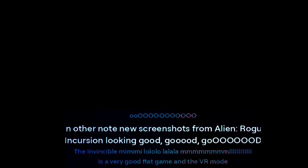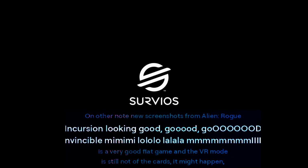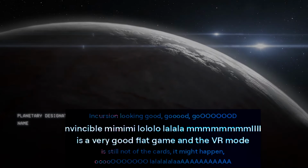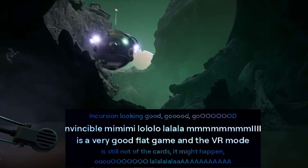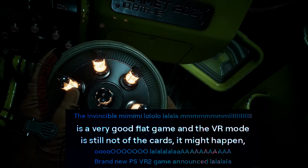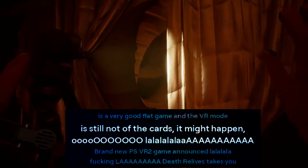On another note, new screenshots from Alien: Rogue Incursion looking good. Invincible is a very good flat game, and the VR mode is still not off the cards. It might happen.